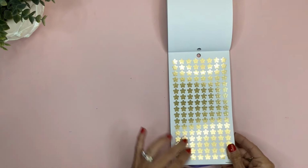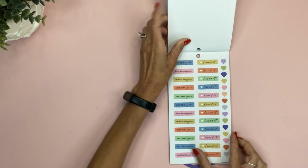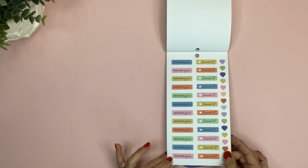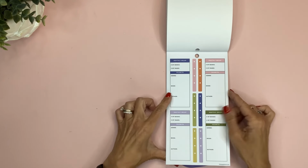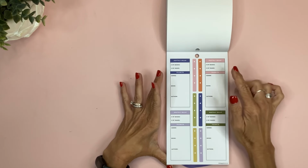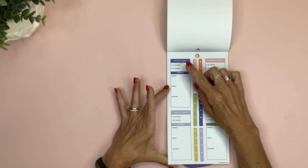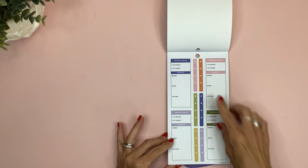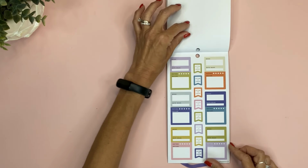Full page of gold stars to do your book reviews or just to decorate with. Then we've got some headers that say Must Read Again and Loved It, and some hearts. That's on clear. Then of course on paper we have four of these monthly recap stickers in the blue, the pink, the purple, and the green. Number of pages, or number of books, number of pages, favorite genre, book, and author on each of those, and then some checklist bars. We have another page of those in different colors.